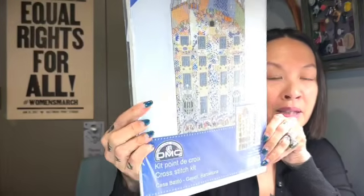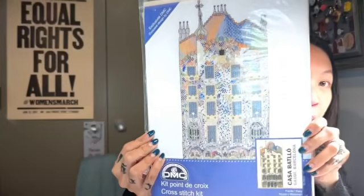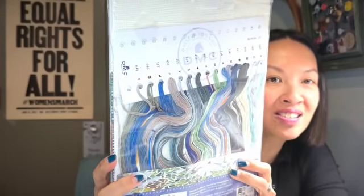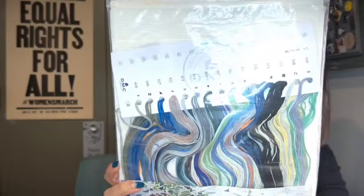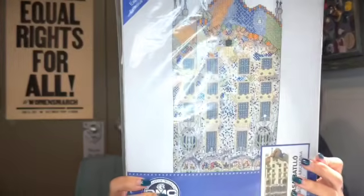Speaking of DMC kits and travel, another souvenir kit that I got is the Casa Battlo Kit from DMC. I bought this when I visited Gaudi's structure in Barcelona. As you can see, it comes with all of the floss. Crazy amounts of floss, already sorted though, so that's good. And the pattern and the Aida. This is gonna be so cool if I get to it one day. So that's some examples of new cross stitch kits.